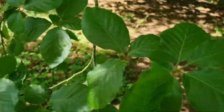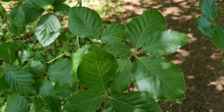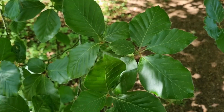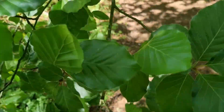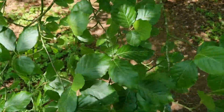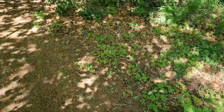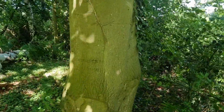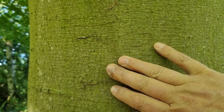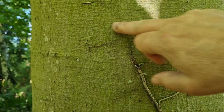I'll hold this still because it's a little bit breezy here, so you can see the leaves the same as that copper beech, but they'll stay green. They don't turn that nice copper dark red colour. But lots and lots found under beech trees, as I said. So keep your eye out for the beech trees. Again, this is quite an old tree, but it's got that lovely smooth bark compared with the oak and other trees. There you go, you can see it's quite smooth. Got those lines that run across it or around it, as you can see.